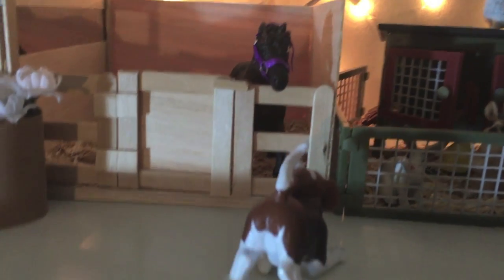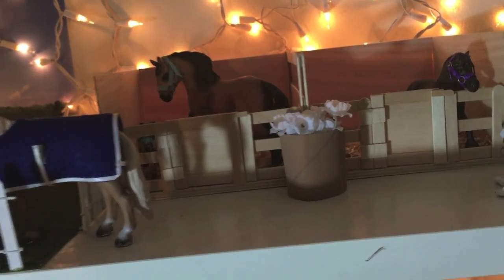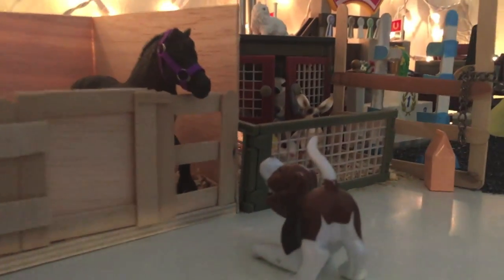And this is our fell pony mare. I think she's the fell pony mare. I don't remember her name. I hate myself. Okay, moving on. I will probably remember at some point later. This is just our little beagle, and they're just looking at each other because they're in love.